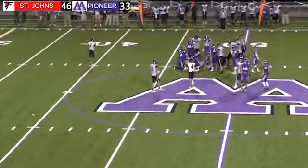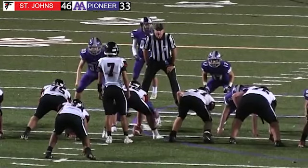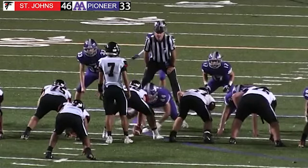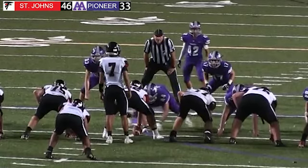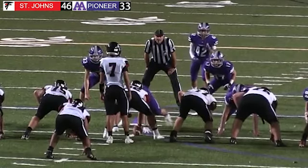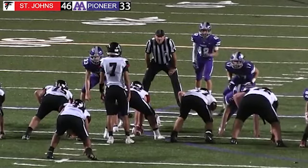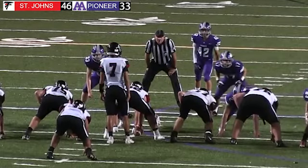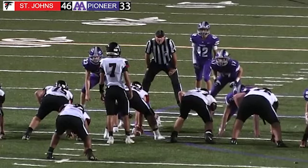He gets out to the 48-yard line. They're continuing to let that clock run. Now timeout, as Pioneer takes a timeout. That's going to be third and 4. As Pioneer, 3rd and 4, 3rd and 3, right in between there. Pioneer calls the timeout, trying to get a stop here.